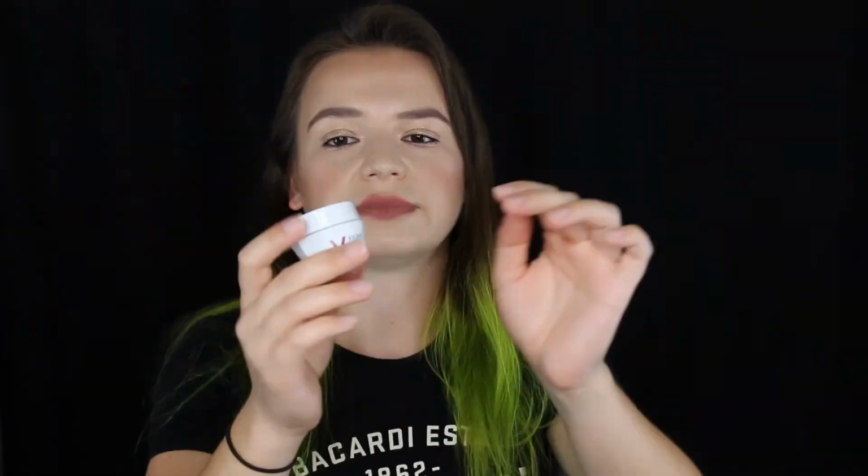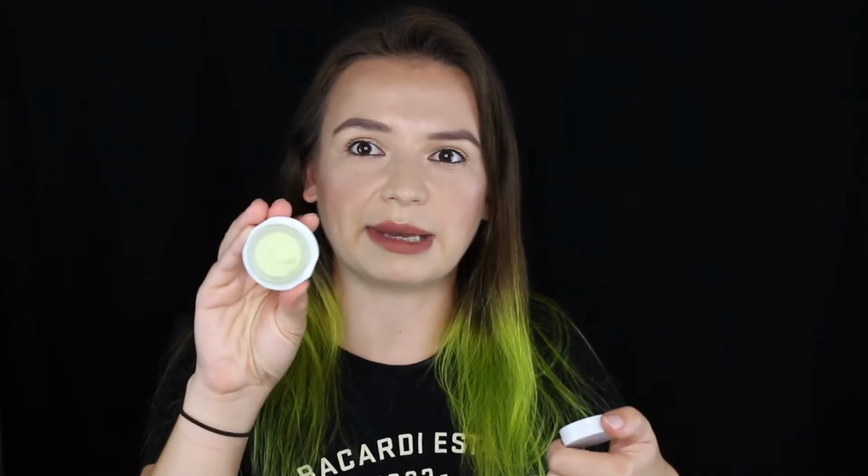I also got this item from Ulta in that same way, as a little bonus bundle of stuff. I'm actually upcycling this container. I made a little CBD pain relieving balm that I'm using this container as a sample for. I'm going to give it to a friend.